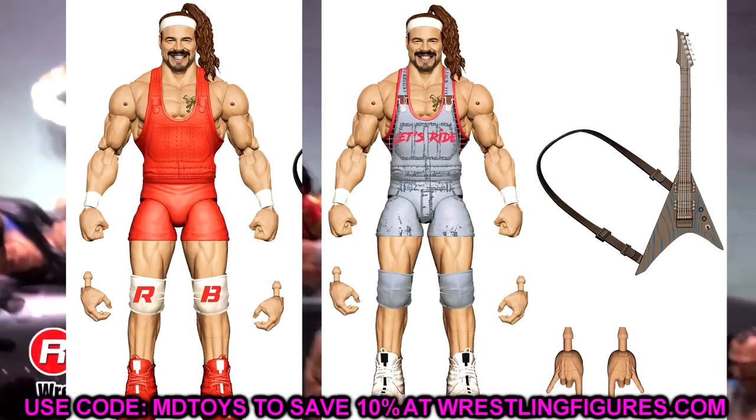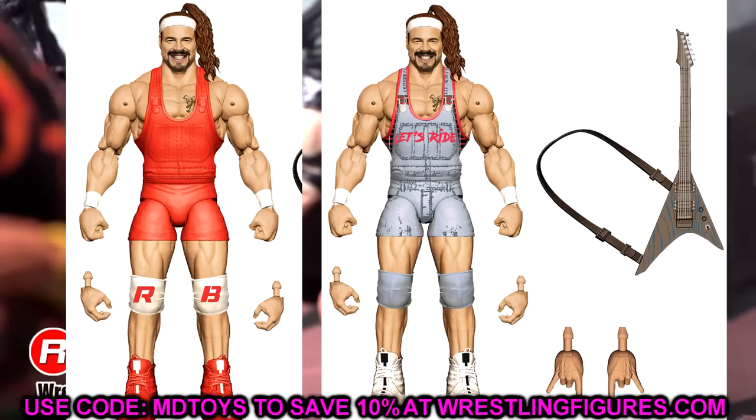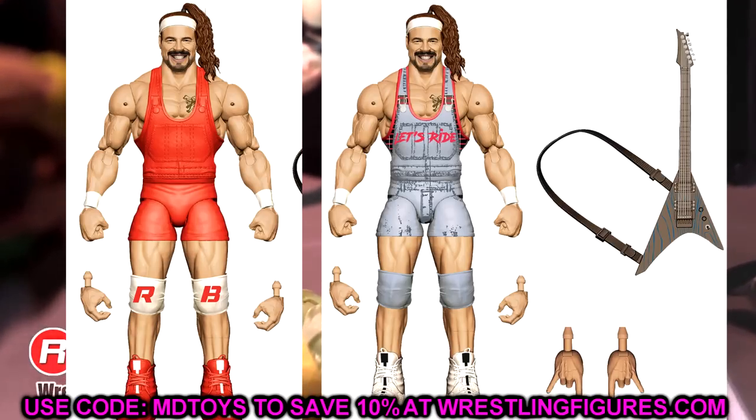The Chase variant's in the all red. You have your V-neck. It's very similar, but it is a repaint. I think the regular version's better, though. I think they really did that there, so that is good for us.